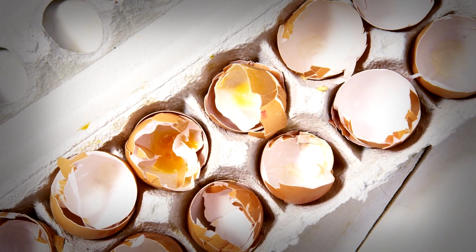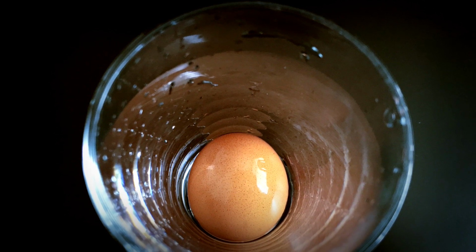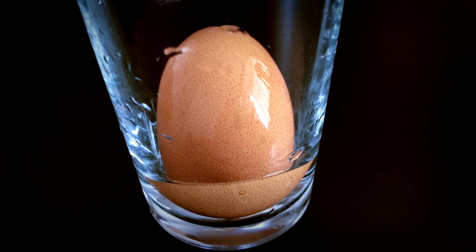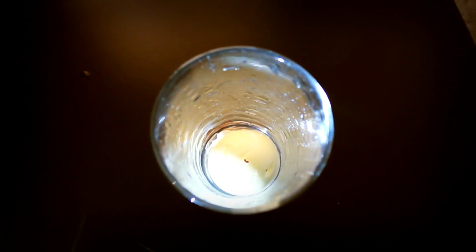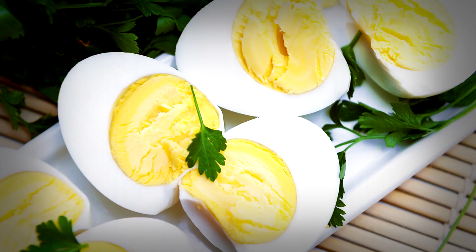Well, not anymore. When you're ready to peel the egg, put it in a glass or a mason jar with about half an inch of water. Either screw on the lid or cover up the opening with your hand. Then just violently shake the egg within the glass so that the shell begins to break. Then keep on shaking, and the shell will either come off completely or be easy to slip off. Then just rinse and eat. So there you go, egg lovers.